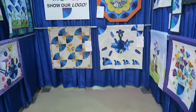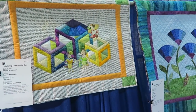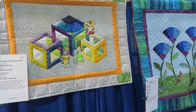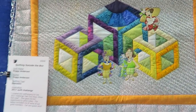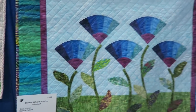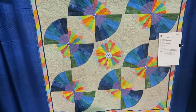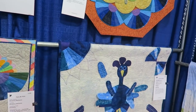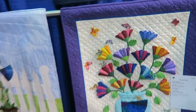Get your mojo, show your logo. She says that the ladies in the photo reminded her of some of her guild members. Bloom where you're planted is really pretty. Enjoy the ride. Very nice 3D Dresdens here.